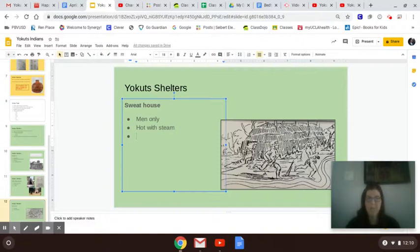The bathroom gets steamy, so they would fill the sweat house with steam, and they did this to get rid of their human scent. And they did that so that when they went hunting, the animals wouldn't be able to smell them. Had to get rid of their human scent.